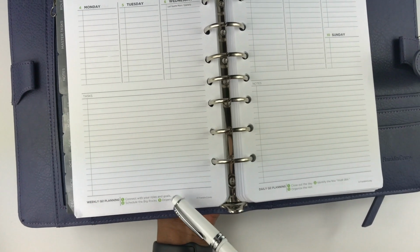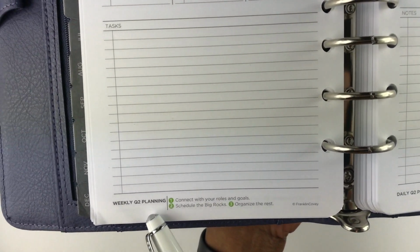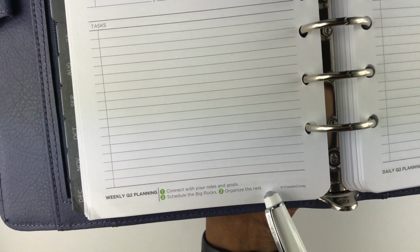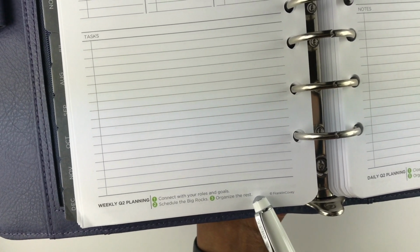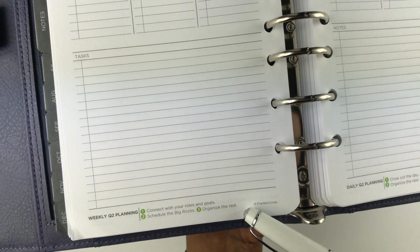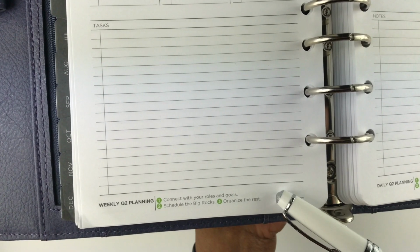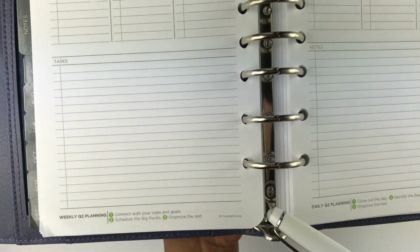At the bottom of each of the weekly planning pages, over to the left, it talks about what you're to do for weekly Q2 planning, and there was also an information sheet that I just saw that had similar information, but it tells you how to do weekly Q2 planning. So when you sit down to plan for the week, it says 1, connect your roles and goals. 2, schedule your big rocks, those things that are most important. And 3, organize the rest.